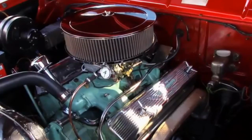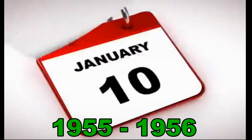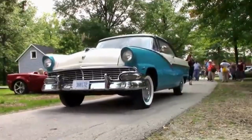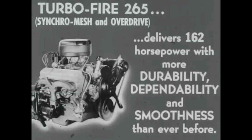In 56, Ford introduced its new 312 engine in the Thunderbird and models such as the Crown Vic. During the years 55 and 56, for both Ford and Chevy, minor styling changes were made, just enough so you could easily recognize the difference. In 56, Chevy was still offering the small block 265.